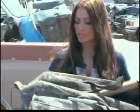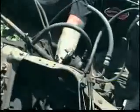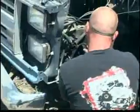Here she is. What is it, a Chevy Suburban? That's right, '87 Suburban, two-wheel drive. This steering box stayed the same in all their two-wheel drives. Should be a direct drop-in for our crossover steering. You have complete faith this is going to work? I have complete faith. This is the part we need.